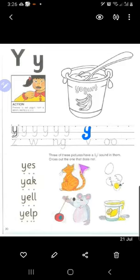Three of these pictures have a Y sound in them. Cross out the one that does not. I'll give you 5 seconds, kg.1. 5, 4, 3, 2, 1. Super! Now we need to cross the cat because it doesn't have the sound.